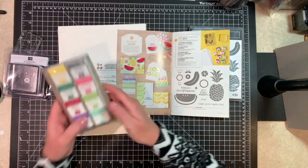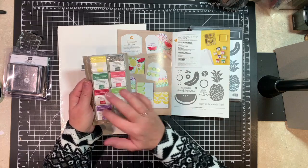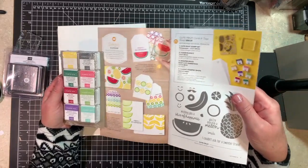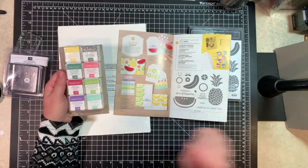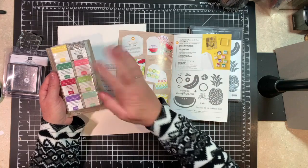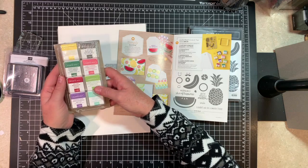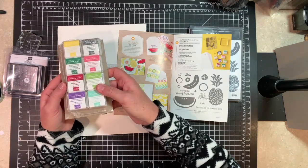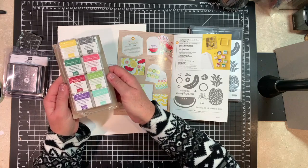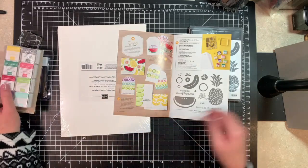Then you get a full set of In Color ink spots. These are the small ink spots in the basic colors, which are perfect for this particular stamp set, because you've got a basic gray, you've got red, green, you've basically got the primary colors that you need. And if you're a new stamper, it can give you a good idea of playing with colors without a huge investment.